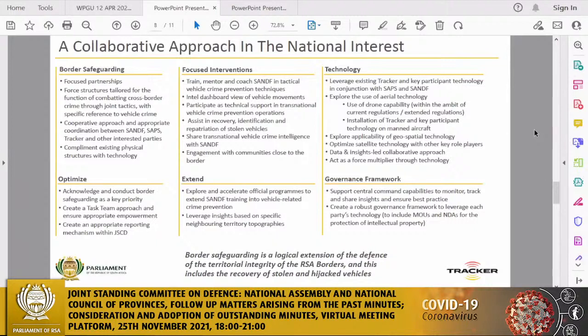We really believe in a cooperative approach, which thankfully the General highlighted in terms of SAPS, SANDF, and other bodies that perhaps were not named on this specific call. We'd like to agree on complementing the existing physical infrastructure with technology, and not just technology for technology's sake, but appropriate technology that helps us gather insights and data, in other words, monitoring movements, understanding the types of movements, and geospatial type technology. As you get closer to the proximity of the border, there may be other capabilities that can be leveraged there.